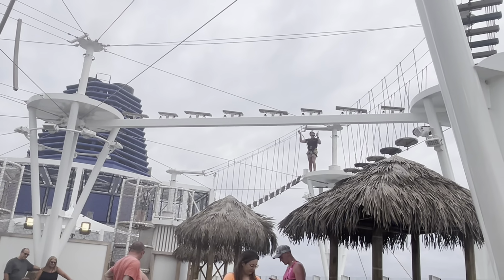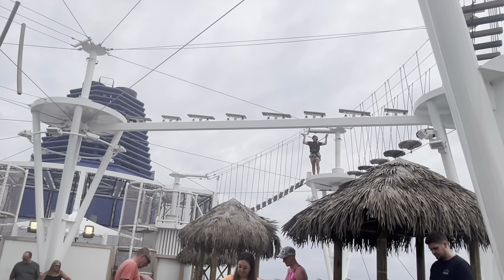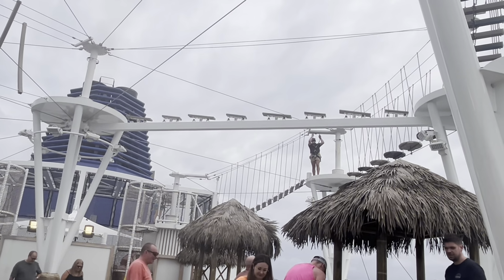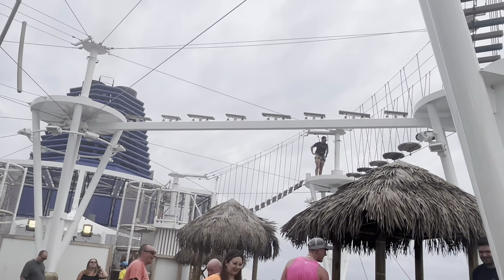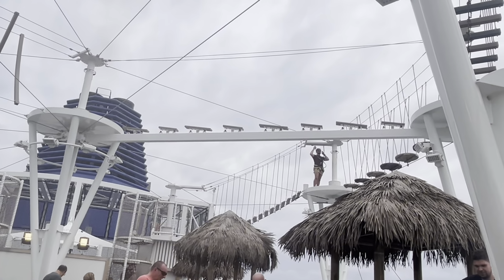Top deck, this is literally just above the mini golf, and then you've got the basketball there as well. And then just behind me, there's an infinity pool and a bar. There's quite a lot of people playing mini golf today with being sea day. So I think Oliver's about to come now, and he'll be able to follow Ollie as he steps out of the way.